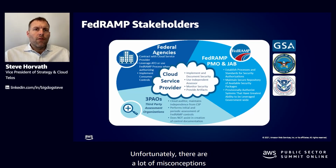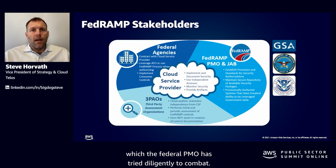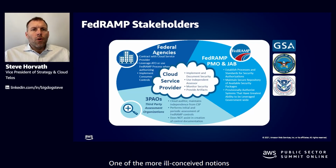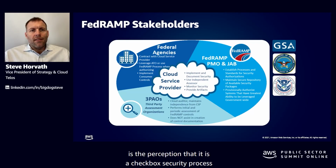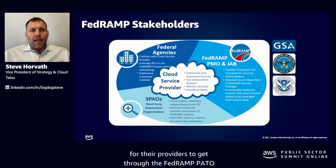Unfortunately, there are a lot of misconceptions about the FedRAMP process, which the FedRAMP PMO has tried diligently to combat. One of the more ill-conceived notions is the perception that it is a checkbox security process that results in a hunting license to sell to the federal government. Most don't realize the considerable cost and time it takes most solution providers to get through the FedRAMP PATO or ATO process. And many struggle even getting into the program, as it is demand-driven from the government's perspective.